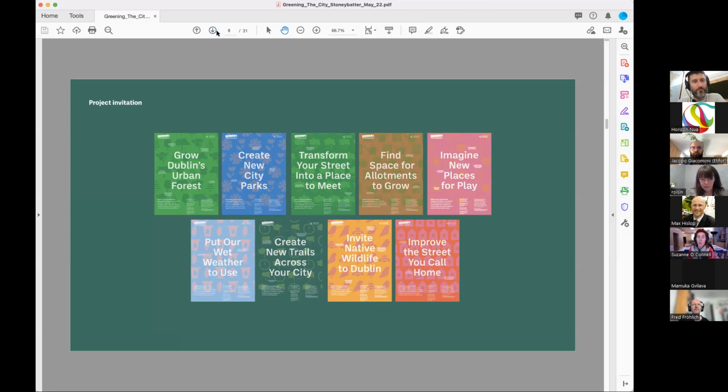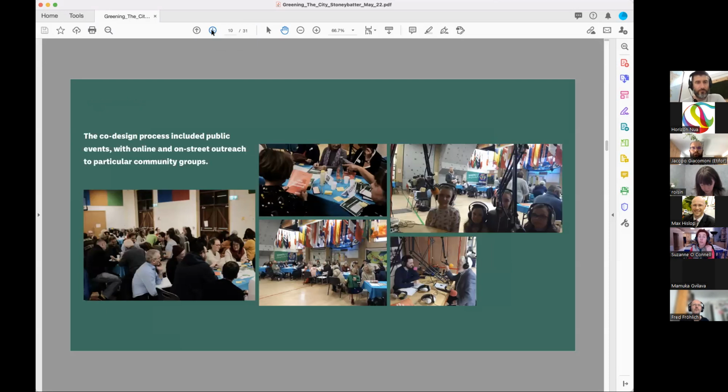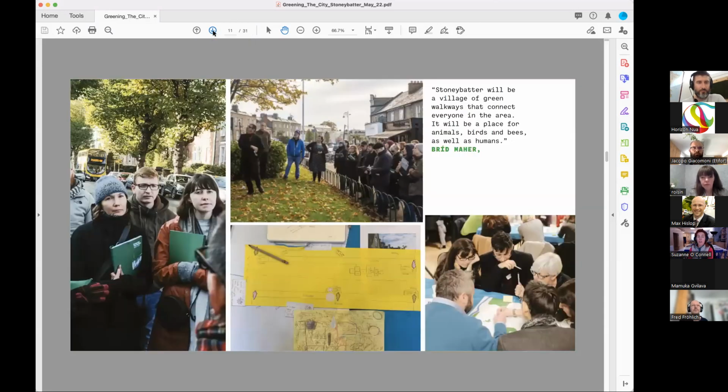So this was our invitation. We worked with graphic designers. We put the invitation all around the neighborhood, online, through social media. And this was calling people to take part in a number of public meetings, and also to meet us to do a number of public walks as well. So we had 2 large public workshops, and then we organized a number of walks with our tree officer, biodiversity officer, and the design team, to collectively map the streets and start to build an understanding of Stoneybatter through the people who really know Stoneybatter.